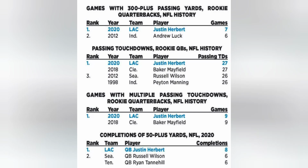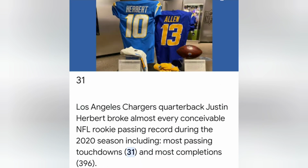Let's take a look at some of Justin Herbert's rookie accolades. He has the most 300-plus passing yard games as a rookie with 7, beating out Andrew Luck, who had 6. He has the most touchdowns as a rookie. He ended up the season with 31 total touchdowns thrown. He also broke the record for most completions for a rookie quarterback with 396.